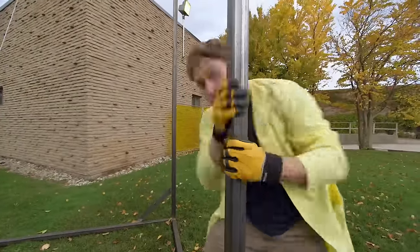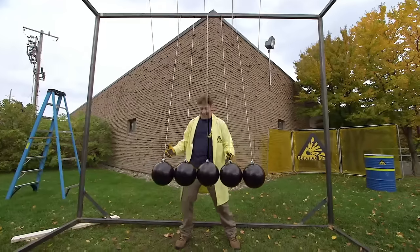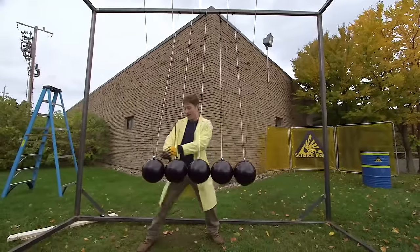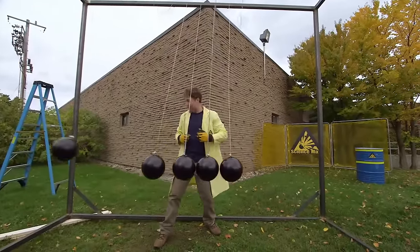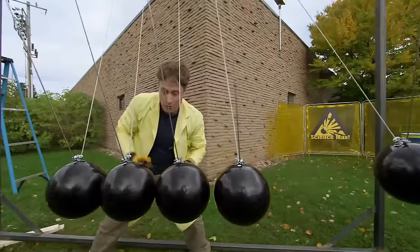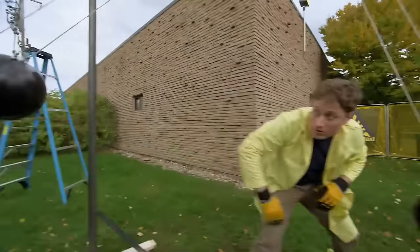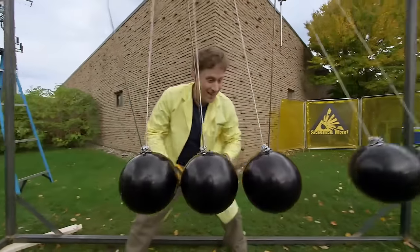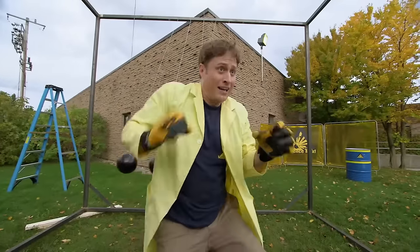Okay, this is one we built out of bowling balls, instead of smaller balls. And I think it's gonna work the same way. Let's find out. You throw one out and yeah, it works the same. Okay, now let's try it with two balls. Okay, ready? And two balls, throw them out. And two balls on that side. All right, so there you have it. Newton's third law.